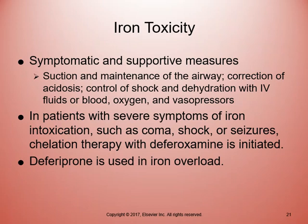If a poisoning occurs, and I'm thinking primarily of, again, children who accidentally ingest way too much iron, there is a drug that can be given to bring about what's called chelation therapy.